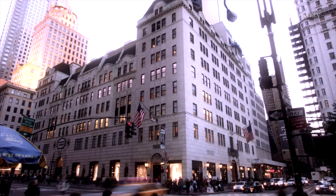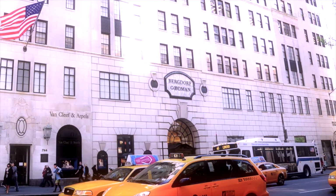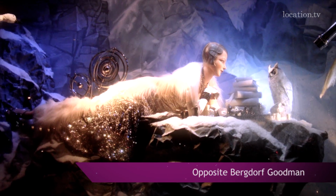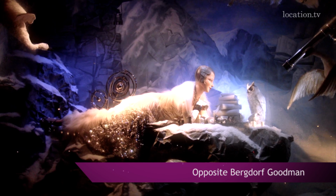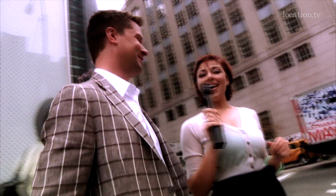Okay. So we're right across from the wonderful department store, Bergdorf Goodman, which is for sure one of the most luxury department stores in the world. Yes, beautiful, very famous windows, right? Yeah. And we've just passed the Louis Vuitton store. This is the flagship in New York. We're going to head over to Armani and Abercrombie and Fitch, and then we're going to check out what's happening with what used to be the Walt Disney store. Yeah, I'm very curious to see this. Yes, me too. Let's go.